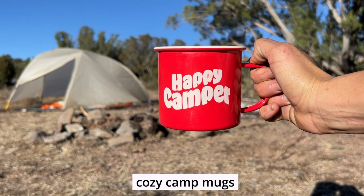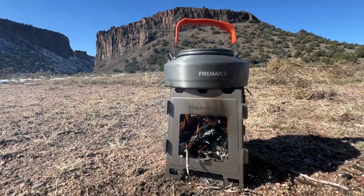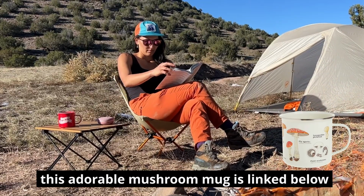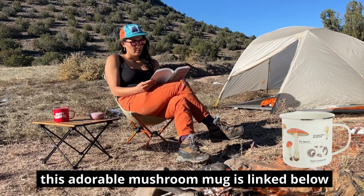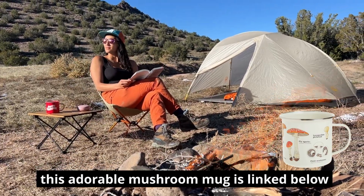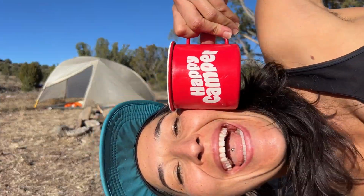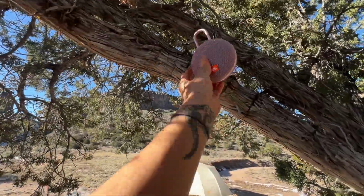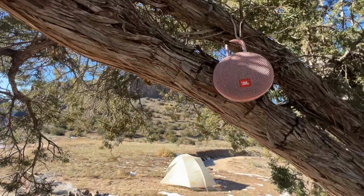Kinda like having a nice cup of tea by the campfire. These classic camping mugs are just so iconic of a weekend outdoors, and everybody I know who's outdoorsy has so many memories of them with their kids, with their parents, with their friends. They're just such a good thing to sit around the fire with. Almost as good as this guy.